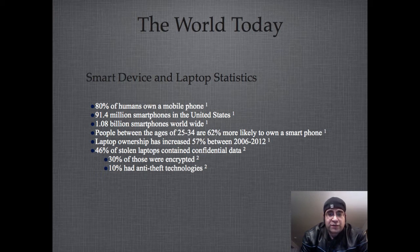Some recent statistics on smart devices and laptops show that 80% of humans own a mobile phone. 91.4 million smartphones are in the United States alone, and 1.08 billion smartphones are worldwide. People between the ages of 25 and 34 are 60% more likely to own a smartphone, and laptop ownership increased 57% between 2006 and 2012. According to the Ponemon Institute and Intel, in a 2010 study, 46% of the lost laptops contained confidential data, and only 30% of those systems were encrypted, while 10% had other anti-theft technologies.